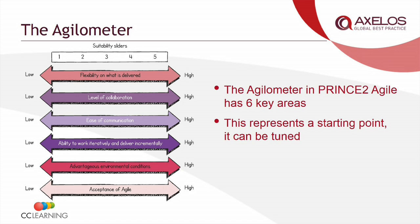So item one, is there actually really flexibility in what is being delivered? I've had conversations recently in New Zealand. If you're doing infrastructure projects, can you sort of half build a network or half build a railway? Those of you who visit Auckland, CityLink, can we sort of build one railway track instead of two? Agile is not suitable for everything. Last point here, acceptance of Agile. Is there genuine cultural acceptance of Agile ways of working, the implications of Agile? And there's various other questions.